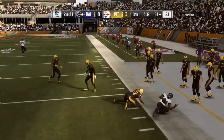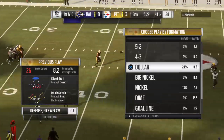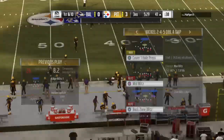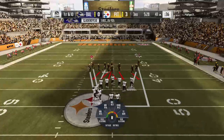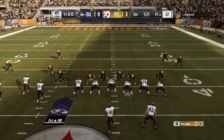Wide open receiver, complete. And he'll have it past midfield almost to the 40 before being taken down. A good pickup there, 26 yards. Still in search of their first touchdown of the game, but they're on the move. 1st and 10.